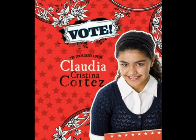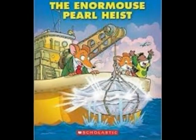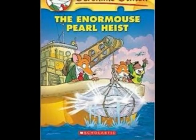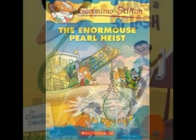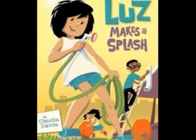Not only did we add some titles to some favorite series, I also ordered some new series that our students might enjoy. This series, Claudia Cristina Cortez, is about a young girl. Geronimo Stilton is a detective. And this new graphic novel series focuses on a young girl named Luz.